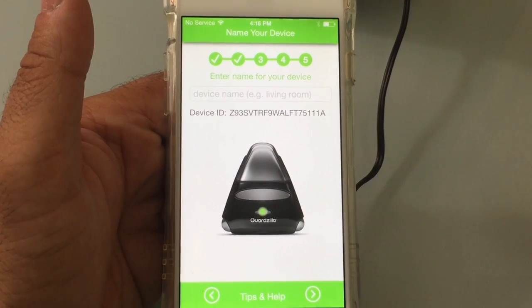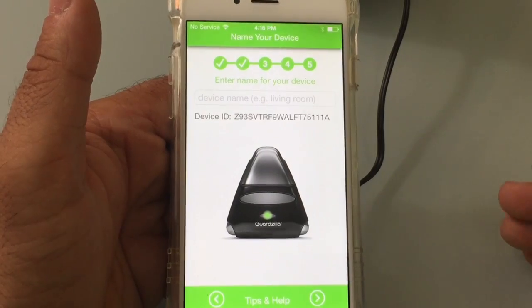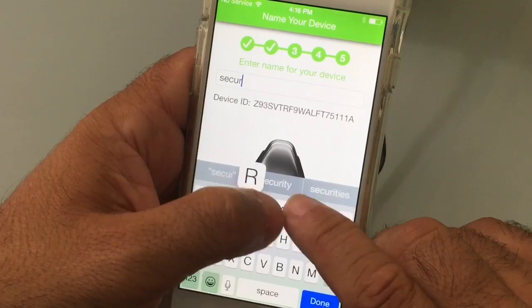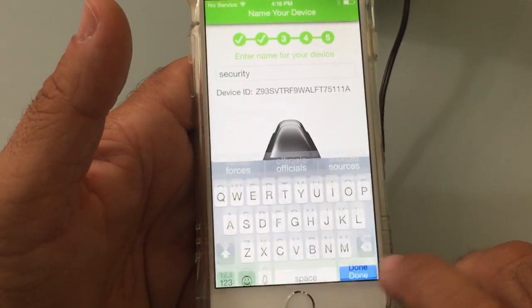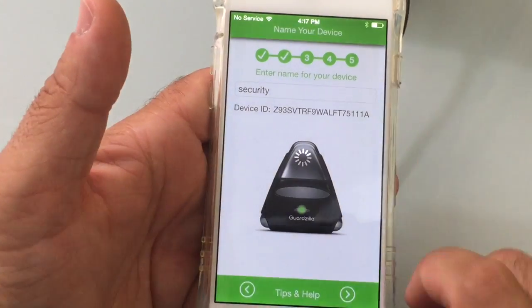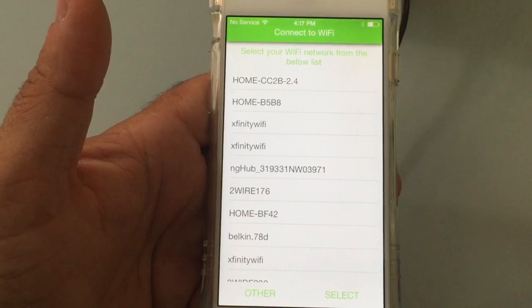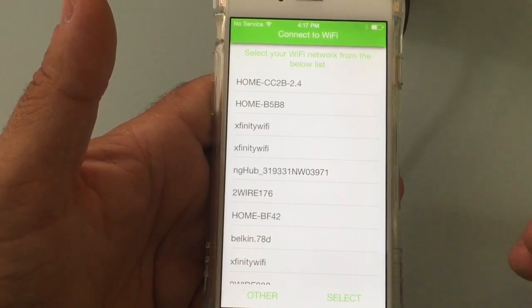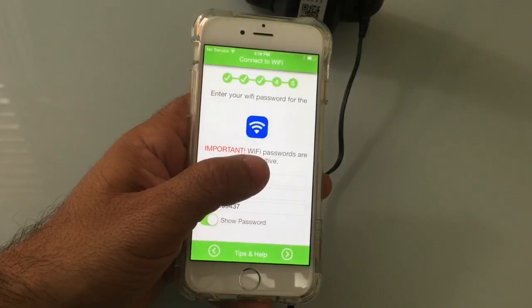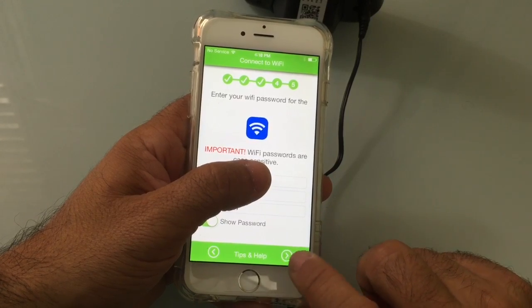Now that I've inputted my contact information and password for the camera, I now need to name it. So I'm going to just call it security. Pretty basic. And I'm going to hit next. And now it's going to ask me what Wi-Fi the camera should connect to. So I'm going to choose the Wi-Fi access point that I'm going to connect the camera to, and then go on to the next step. Once you've selected your Wi-Fi network, the next step is to input your password and hit next.